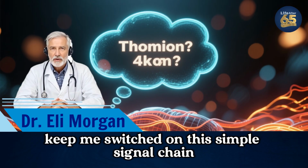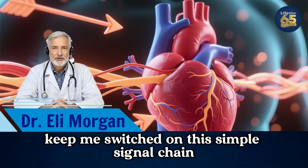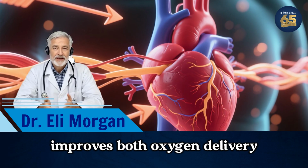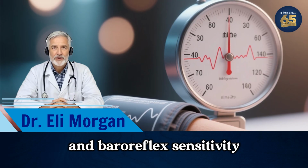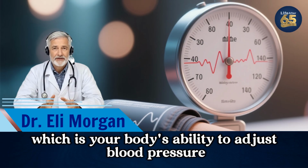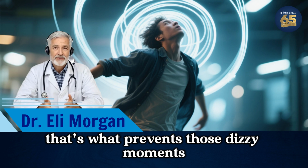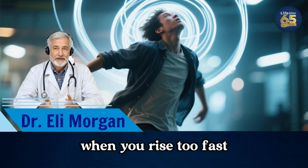Keep me switched on." This simple signal chain, muscle to nerve, nerve to heart, improves both oxygen delivery and baroreflex sensitivity, which is your body's ability to adjust blood pressure quickly when you stand. That's what prevents those dizzy moments when you rise too fast.